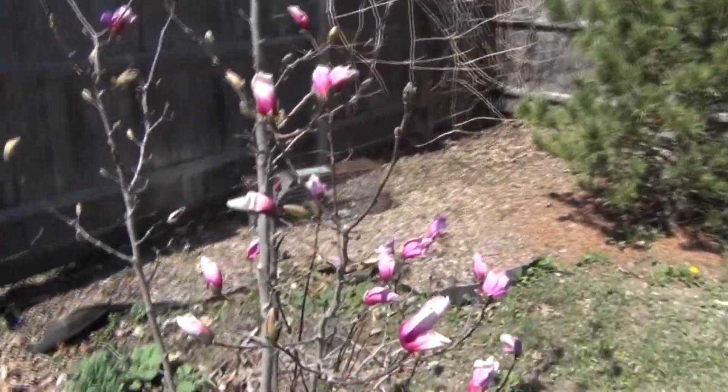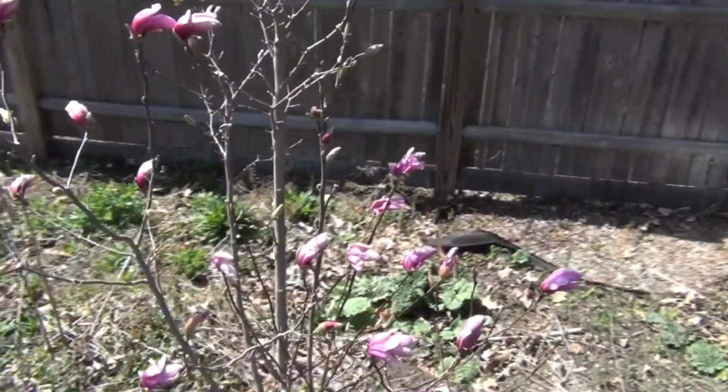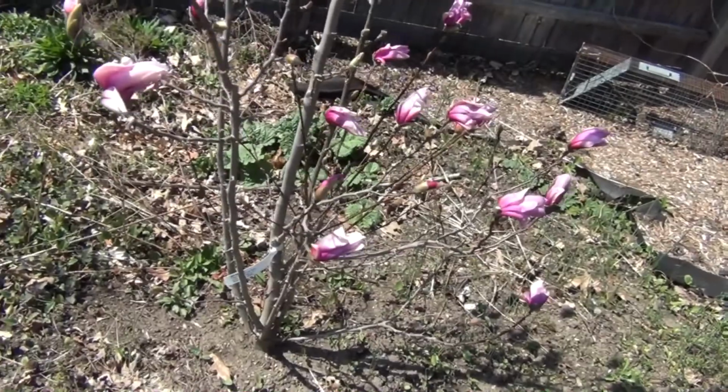Magnolia, about to open up. This one here is Ricki Magnolia.